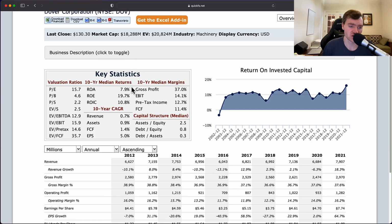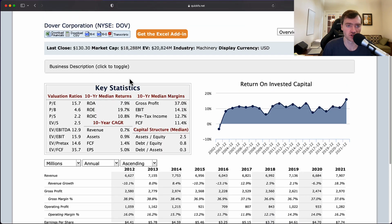If you're looking for something like a 7% returning stock, then Dover Corporation could be quite interesting to you. For my personal investments, I want to see 10, 12, 15% rates of return. So for me, the company is a pass. It's good on quality, it's good on valuation, but the revenue growth is simply too low to give me those double-digit rates of return over a long period of time. So I'm going to pass. But if you want a high-quality company with a lower rate of return, this might be one for you to consider.